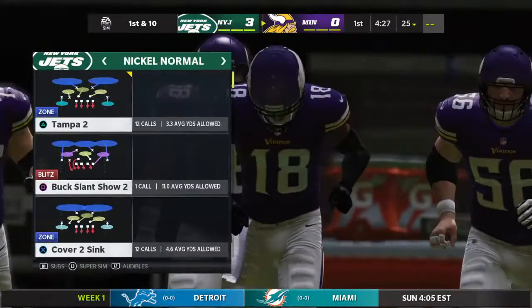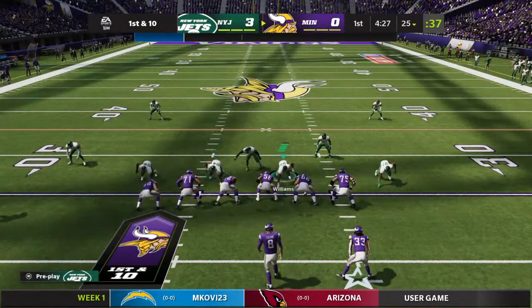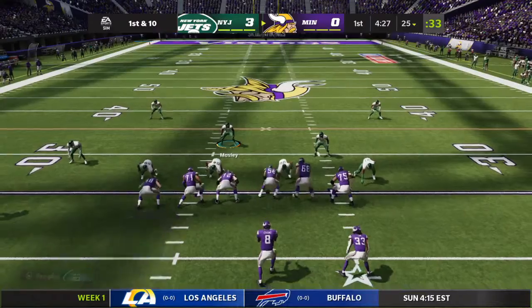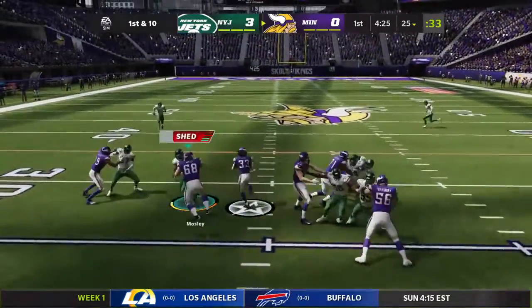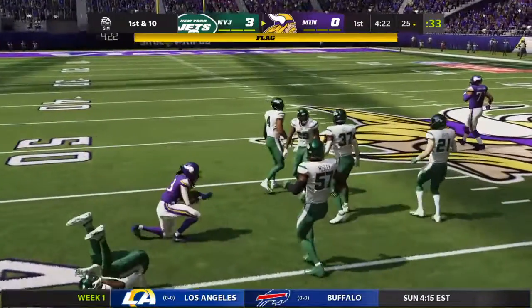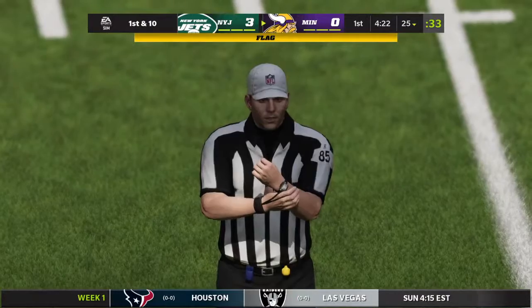The Vikings taking the field here for their second drive of the game. They went 3 and out on their first drive of the new season. Not an ideal beginning as they start drive number 2, 1st and 10. They start the drive with Cook. Cook, a first down and more. And he's going to be taken down here with a penalty flag on the field.